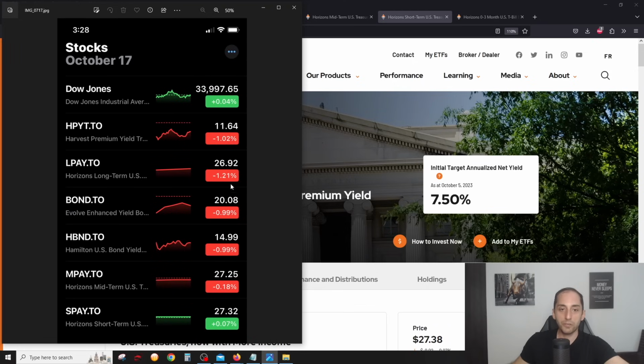Let's look at another day here. Same thing, right? All very similar. I personally do expect HPYT, or the ones that are 100% long, to go down the most, but also they have the most potential when interest rates get cut. So again, look at the prices here. Very, very similar in terms of percentage. MPAY and SPAY barely do anything. Let's go to the next day.